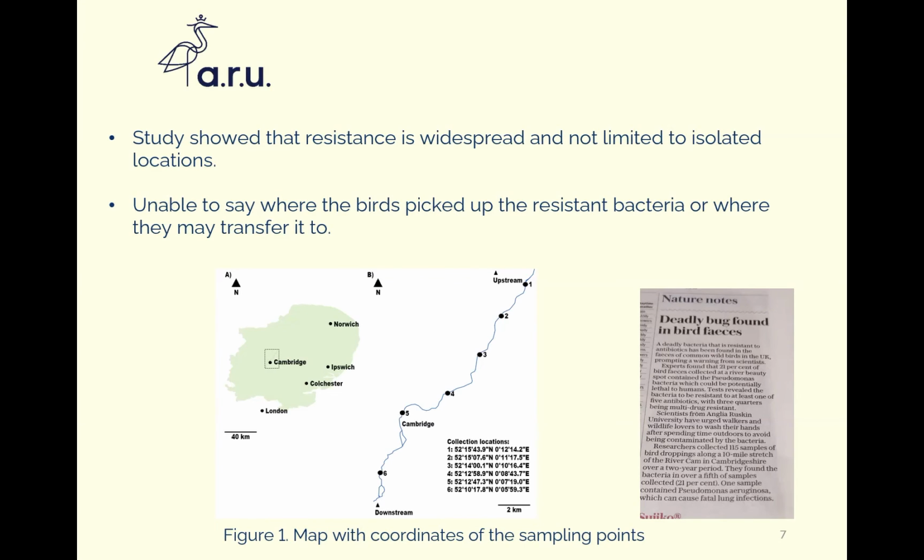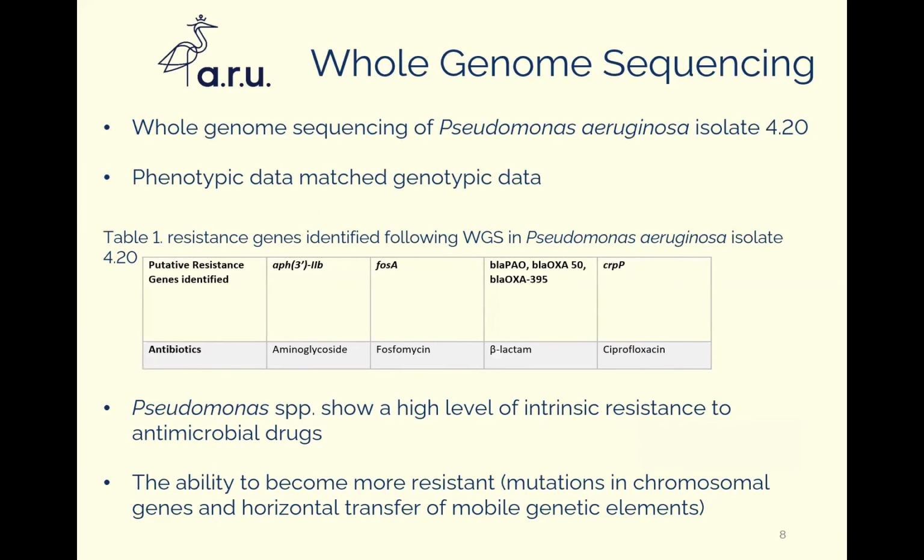So we're unable to say obviously where the birds picked up these resistant bacteria or where they may transfer it to. And again, I think the important thing here is that further work is needed to understand if birds are potential vectors, bringing these resistant bacteria from other places when they're migrating. So it's something that we want to try and get some collaborations with people to find that out. And yeah, we made the news a bit with this, as you can imagine. "Deadly bug", which is a bit interesting.